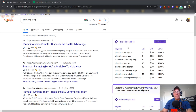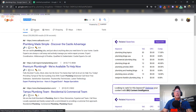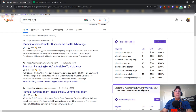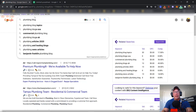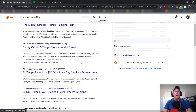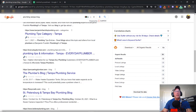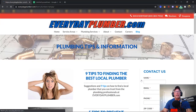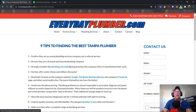All right, guys. So the next thing I want you to do is type in your main keyword. In this example, I'm using plumbing. And then what I'd like you to do is add the word blog on the end. Okay? So if you want to do plumbing and add your area, like I live in Tampa, you could find some local plumbing blogs here. And I want you to do the same thing. I want you to start looking for keywords. That would be a good one, right?